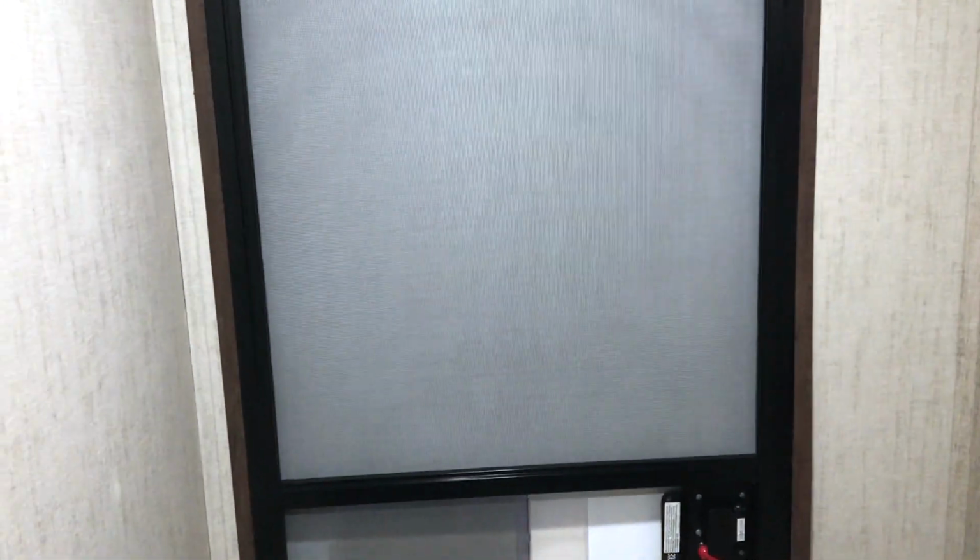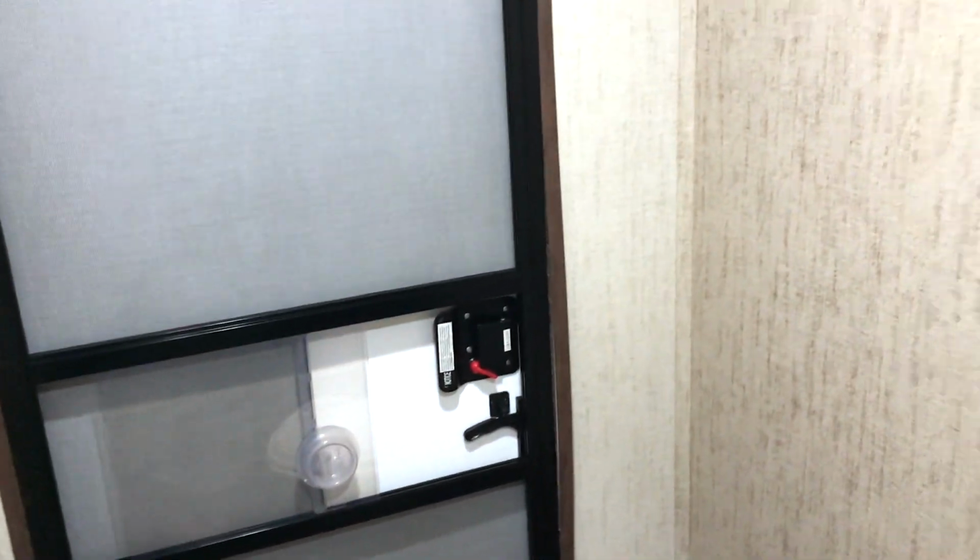If you have small kids, I'm not sure how I would feel about having this door, but I'm pretty sure if you were to deadlock it, they probably would not be able to get out. But that would be a little concern for me. My kids are under the age of 5.